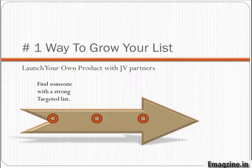First of all, we need to find someone with a strong targeted list, and those are the JV partners that we're looking for. Not just anybody with a list. We want them to have a strong targeted list so that our offer, our product that we've created, is going to make sense to our JV partner's list. That's always something you need to be thinking about while growing your list: a strong targeted list. Somebody that is interested in what you have to say, someone that's interested in your products, that everything that you have is relevant to their needs.